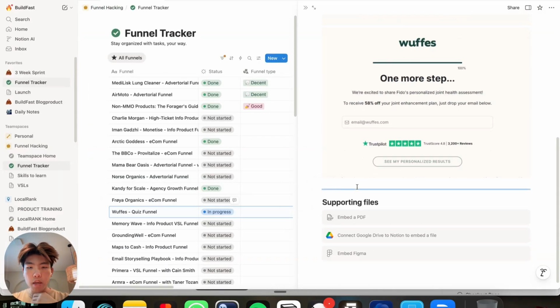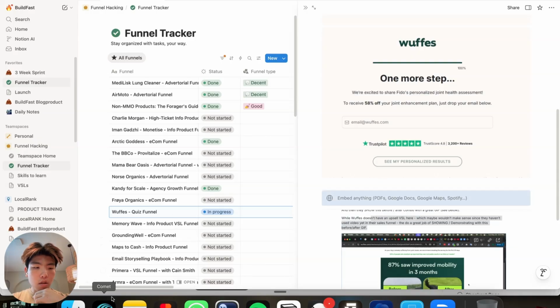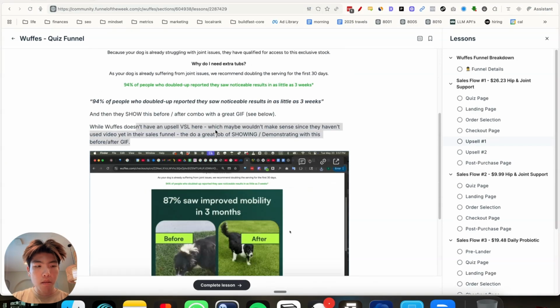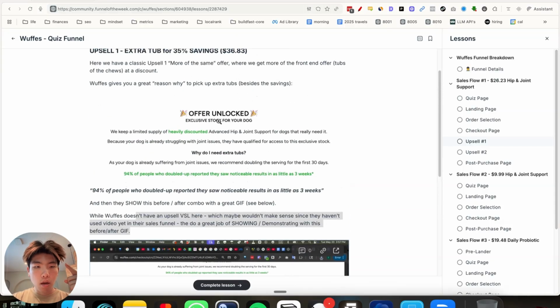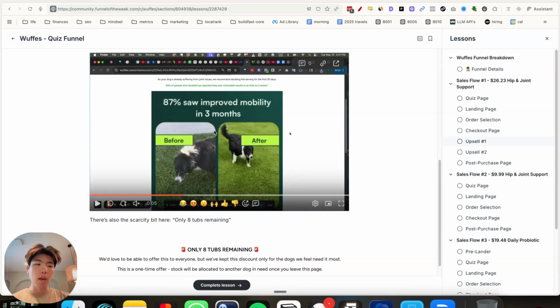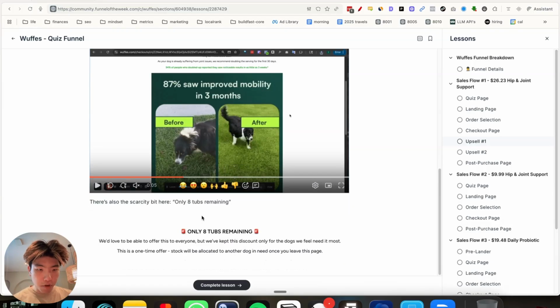So I think the main takeaway is in the upsell page, right after the purchase, the key things to add are giving a really strong reason why. Well, first creating urgency through mentioning how it's very scarce, and then mention that the person that just bought it is qualified, and then give the reason of how buying more will actually help them, and then having a video either as a VSL or having a GIF of before and after will probably improve the conversion rate.